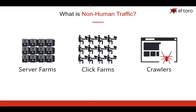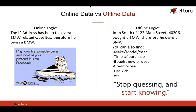And this speaks on Google, which is a big player in the space as far as indexing websites on the web. They're going to different sites, different ads, clicking ads, indexing sites. So that's another large part of this non-human traffic that gets mixed into the pool in the DSPs where you're bidding on traffic. This slide right here really speaks to that and gives a nice visual. It speaks on the online logic, the cookie logic that everyone is using. This IP address has been to this site. Therefore, they're interested in this particular product.